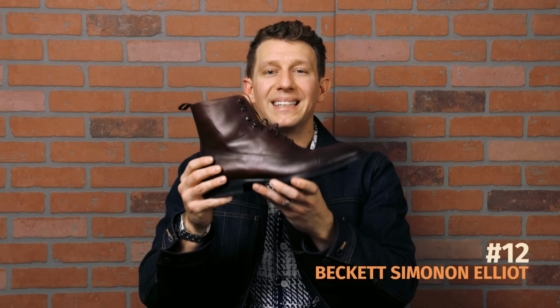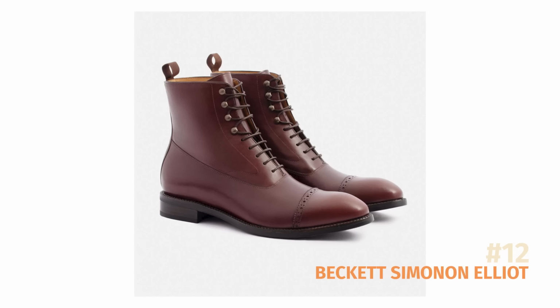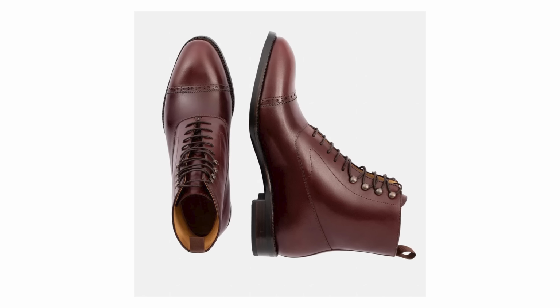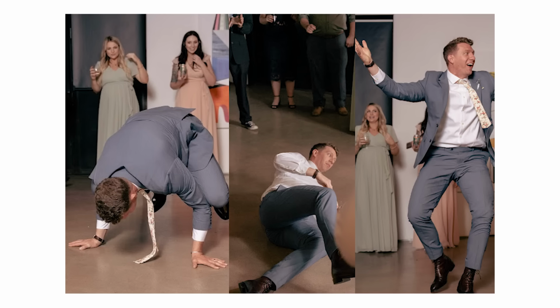Next is the Beckett Simonon Elliot. This is my favorite dress boot. It's got a little brogue on the toe, cap toe. It's got a nice rubber sole, so it's great for hitting the dance floor. I wore these to a wedding in Denver earlier in the year, and I busted out my dance moves. It was great. I did say that if I ever got abandoned on an island and had to choose a pair of boots to bring with me to eat, these would be the ones, and I would eat these boots.